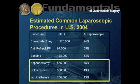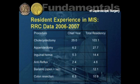And I think there are a couple things just in terms of context that are interesting to look at. Although laparoscopic cholecystectomy has really taken over from open cholecystectomy, most other operations have not widely penetrated, even things as straightforward as appendectomy, despite the fact that there's good evidence that this is a safe and effective way of doing the operation. And the question is why, and what do we need to do to get that out there?